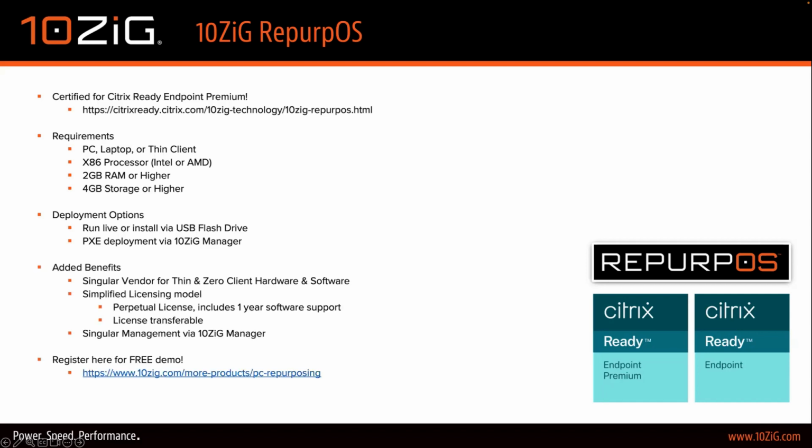And then coming to the added benefits, which are not necessarily featured in competitive solutions. As Manju touched on, we have a simplified licensing model. So what does that mean? It's essentially a perpetual license, which includes 1 year of software support. So that license is valid from day one through the life of the OS. And it's the software support that you purchase from that point, essentially on an annual basis.